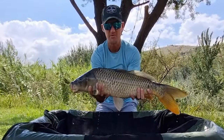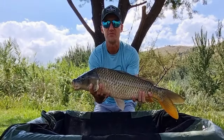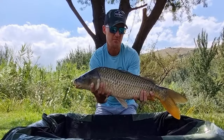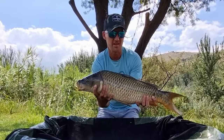There we go, my first one then, after that one I just lost. So yeah, this was also the middle rod, was a bit further out, not in the margin. So yeah, very happy with this, but it came with a backdrop. I didn't hear the alarm go at all. So yeah, I was on my way to cast out that other rod.